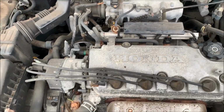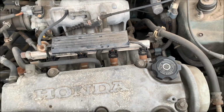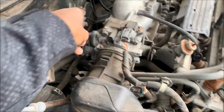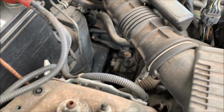All right, but anyway, Hustle Nation, I'll run it down for y'all one more time on what they did. Basically, you just take these and unplug them and just leave them right there. That's the fuel injectors. Then I was getting a throttle position sensor code, and so they tucked this one off and just left it right there. So I pushed that one in.